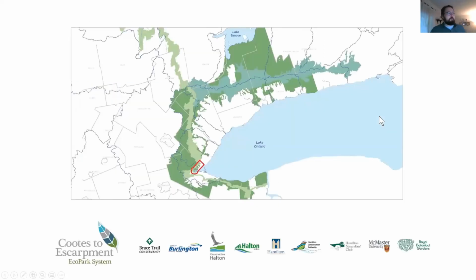Zooming out of Cootes Paradise Marsh and the eco-park system study area. Sorry, my cat has seen another cat and it's starting to attack it. So if I look that way, there's a fight happening. So Cootes Paradise and the eco-park system study area is this red square shape.